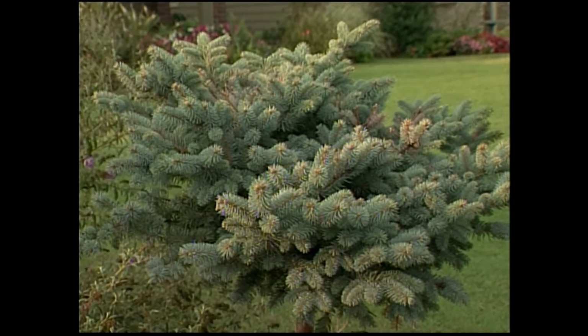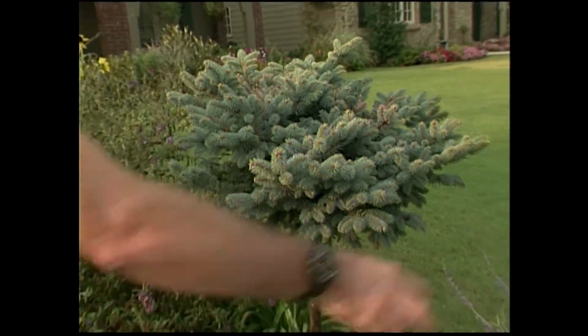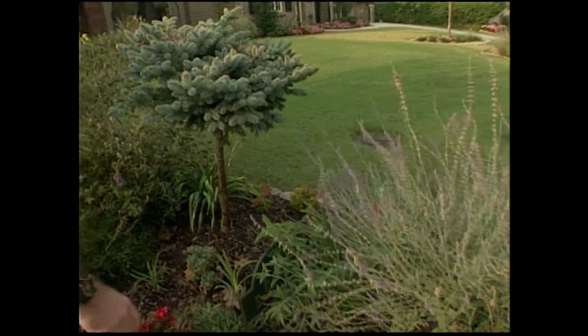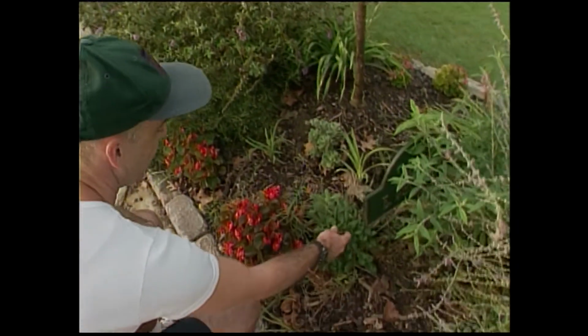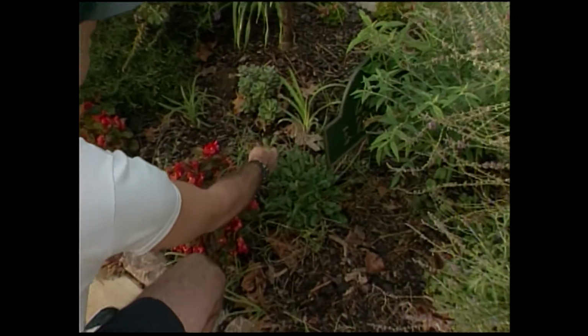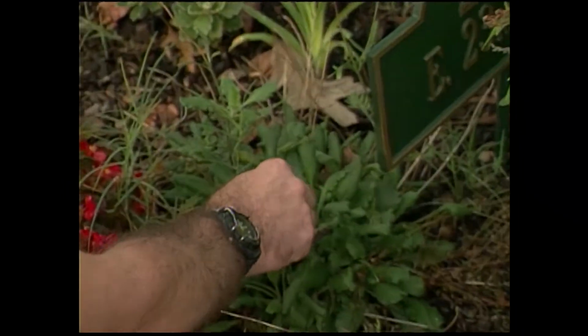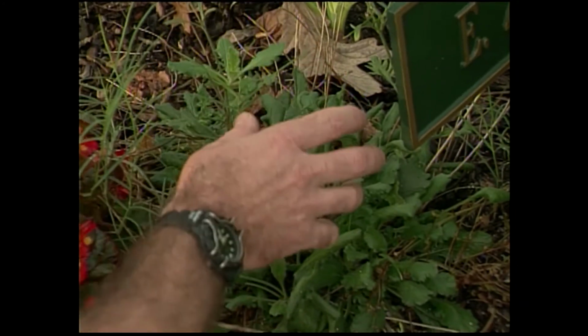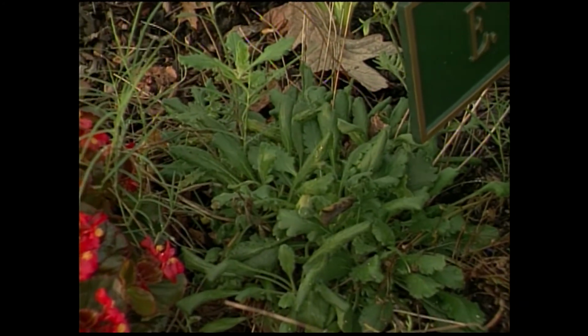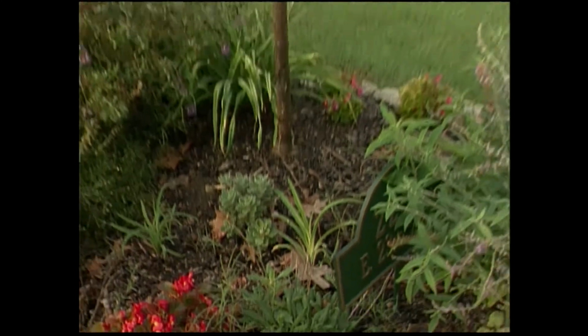Also the blue is quite nice because we have a lot of blues in the Russian sage and the butterfly bushes also. And down here actually it's gone past flowering, but we'll come back in probably another week or two and flower again as one of the pincushion flowers. It's scabiosa, which is a relatively horrible name, but a beautiful plant. But if you can play those colors off the blue evergreen, that's a wonderful idea too.